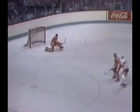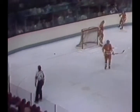McDonald knocks Novy down. Back comes Sittler, but he couldn't reach the puck, and it's taken by Mikot. Mikot breaks in, a deep shot. His shot is wide, but it's offside at the Czechoslovakian blue line.